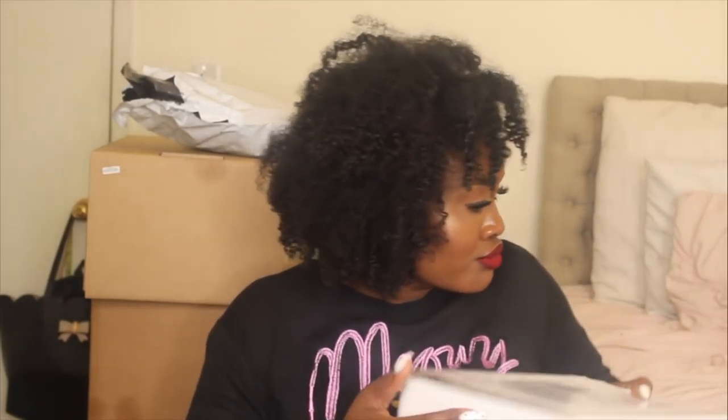And then they wrote me a handwritten letter. So I'm definitely going to keep this. I definitely have to find a place where I can put all this stuff, because right now I don't have room for all this.